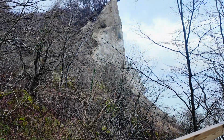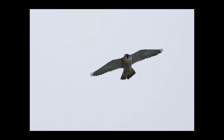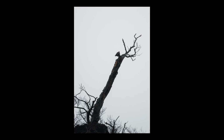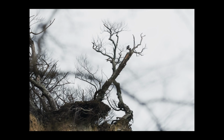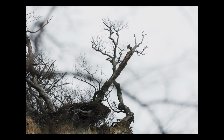Right now I'm positioned here. Up there, there's falcon holes and dens, and earlier at least it was standing and sitting on top of that tree. So I'm hoping to get the nice landscape shot with the falcon on top of the tree, but I might have to wait for a moment here. But it's absolutely beautiful, so why not?